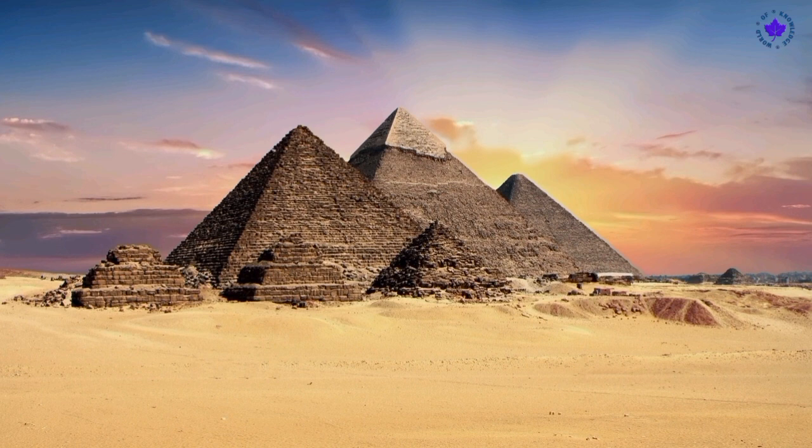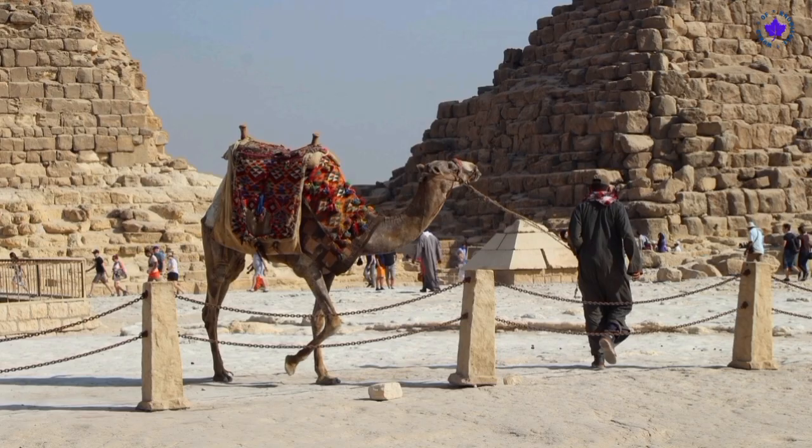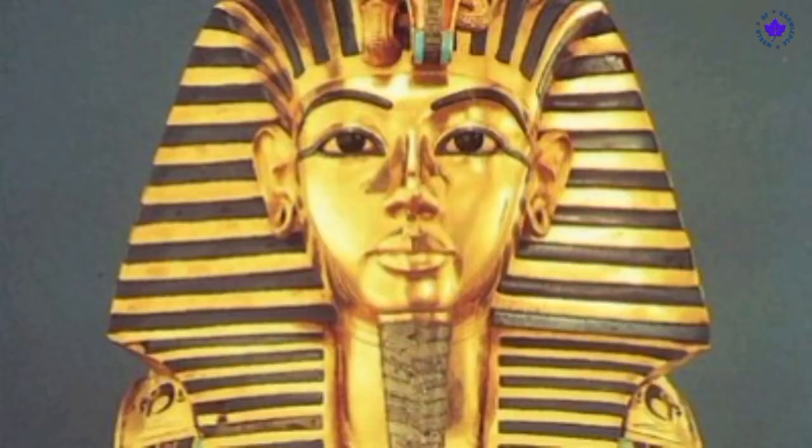Around 2780 BCE, King Djoser's architect Imhotep built the first pyramid by placing 6 mastabas, each smaller than the one beneath, in a stack to form a pyramid rising in steps. The pyramids were built as monuments to house the tombs of the pharaohs.